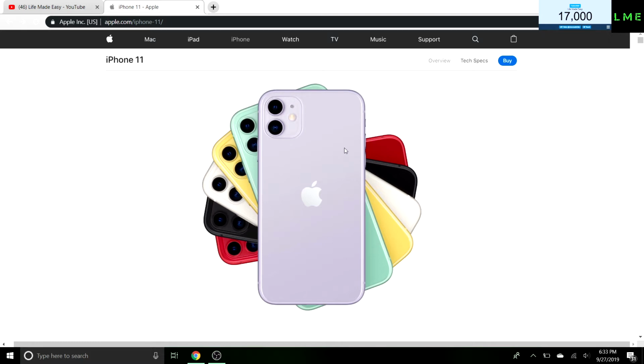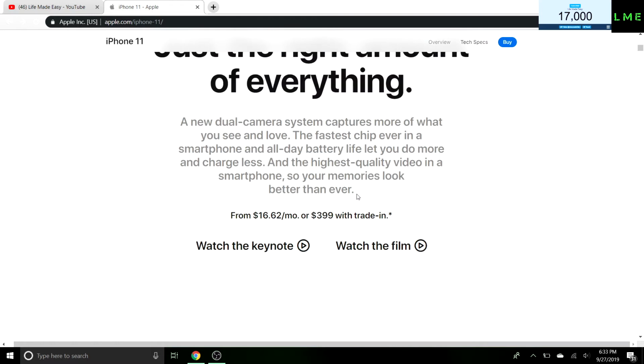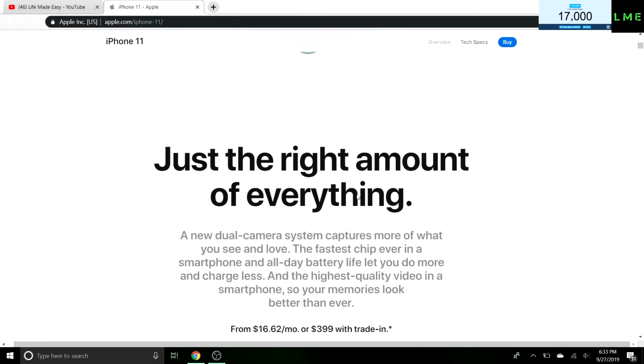Very minor upgrades, as you can see right here. Second wide-angle lens. I had a wide-angle lens on my LG G6 back in the day. The wide-angle lens does come into play here, and to be honest, it takes really good photos. Wide-angle lenses are very useful for capturing a lot of stuff in frame.